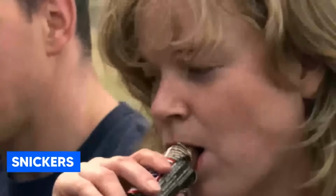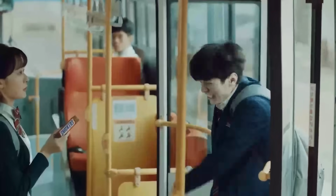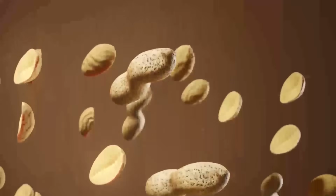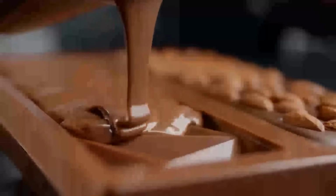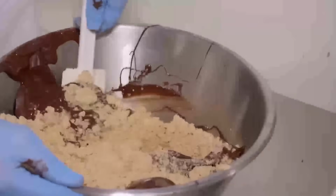The production of Snickers, one of the world's most popular chocolate bars, is a highly automated and meticulously controlled process designed for efficiency, consistency, and large-scale output. With its signature combination of nougat, caramel, peanuts, and milk chocolate, Snickers is produced in state-of-the-art facilities that use cutting-edge food processing technology, ensuring that every bar meets the brand's high-quality standards. From sourcing the finest raw ingredients to packaging and distribution, every step is optimized to deliver the same taste, texture, and satisfaction in every bite.